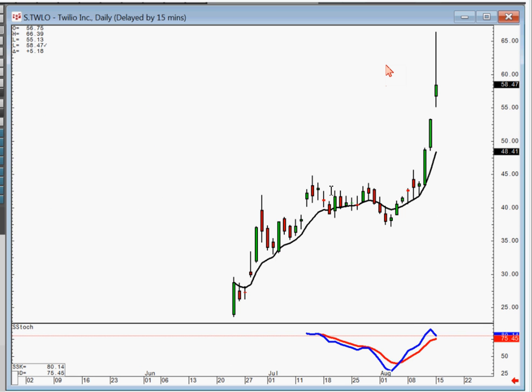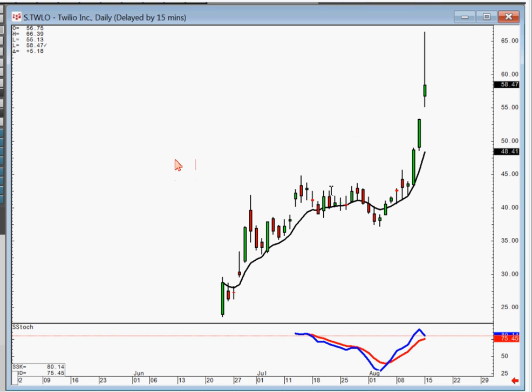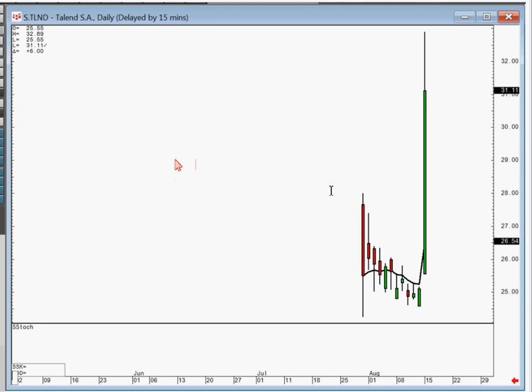PWLO, you've had this gap up shooting star in the overbought condition. Put your sell stop at today's low. It shouldn't come back down through there. If it does, they're coming back down to test the T-line. TLND, don't have enough chart there to tell you what to do.